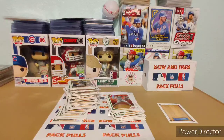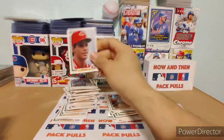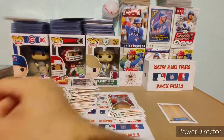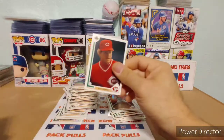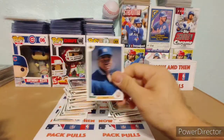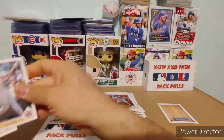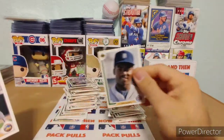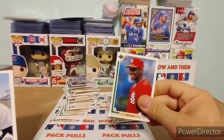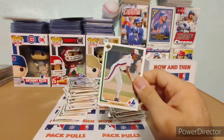Checklist. Another little flipperoo here. Dion James. Bill Doran. Steve Frey. Tim Leary. Mike Fetters. Norm Charlton. Most of these guys I've never even heard of. Mark Knudson. Mel Hall. I do recognize his name. Chuck Crim. Craig Wilson. Shout out to Stiggs G with the Chet Lemon. Alejandro Pena, I remember him. Felix Jose, I remember him. Mike Henneman. And we end it with a Dennis Martinez.